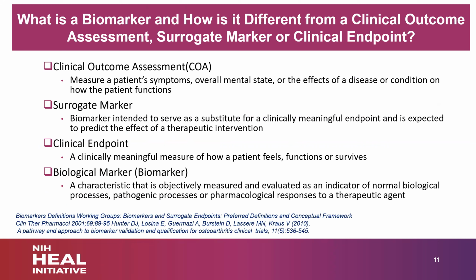As now we have reviewed the grant mechanism, let's shift our gears and focus on some scientific aspects and ensure that everyone is on the same page. This slide provides definitions for biomarkers, clinical outcome assessment, and clinical endpoints. Clinical outcome assessments are measures used to assess a patient's symptom, overall mental state, or impact of a disease or condition on the patient's functioning. Clinical endpoints are clinically meaningful measures that gauge how a patient feels, functions, or survives.